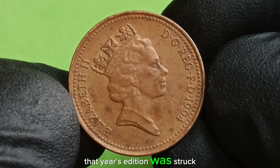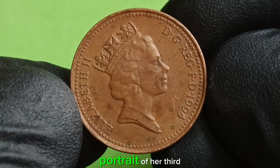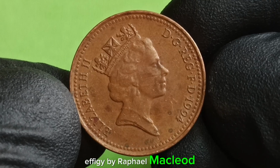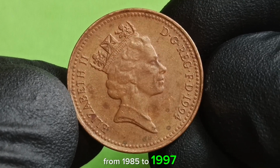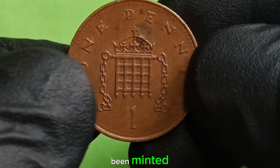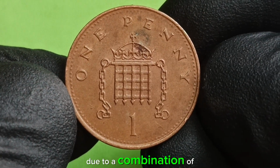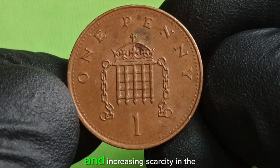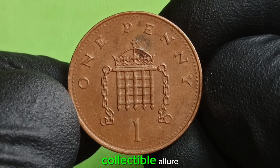That year's edition was struck under the reign of Queen Elizabeth II, and it carries the regal portrait of her third effigy by Raphael Maklouf, a design that was used from 1985 to 1997. While billions of pennies have been minted over the decades, the 1994 issue has gained attention due to a combination of its age, wear, and increasing scarcity in the everyday coinage pool, which gives it a rising collectible allure.